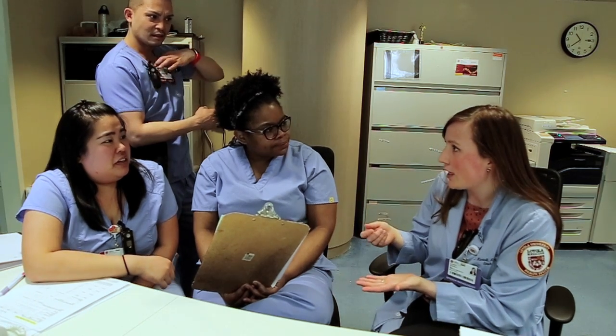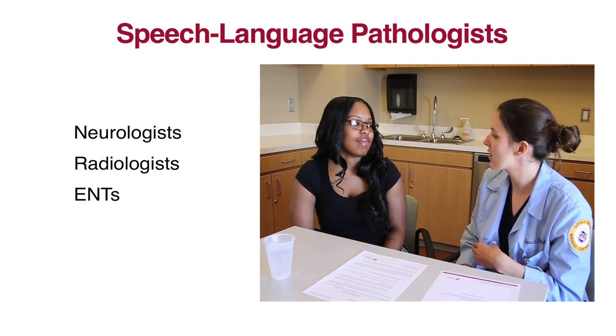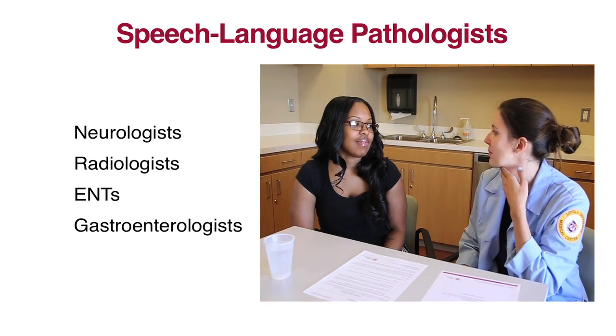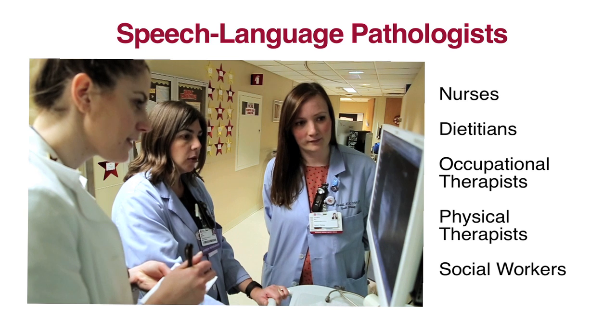Speech pathologists are found in many areas of the hospital. We work with neurologists, radiologists, ENTs, and gastrointestinal doctors, among many others. You will also see speech-language pathologists working with other staff, including nurses, dietitians, occupational therapists, physical therapists, social workers, and many more.